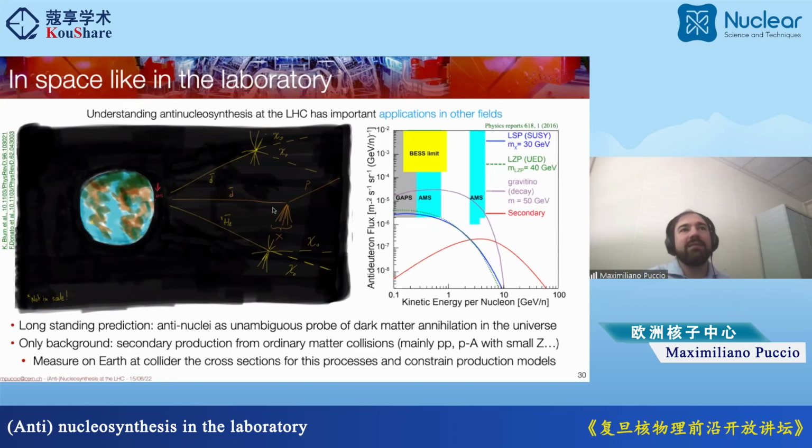Of course, these processes are extremely rare, as I already showed you. Nuclei are rare, and antinuclei are rare at LHC energies. And you have to imagine that the typical collision energy of cosmic rays is of the order of tens of GeV in the center of mass, while at the LHC we are at the TeV energy scale.